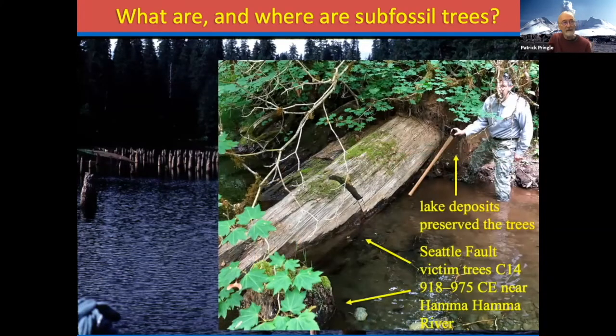Here's another picture of a subfossil tree. This tree also dates to about 1,000 years old, 1,100 years old. And that's Trevor Contreras of the State Geologic Survey, who found these interesting trees. And they're near Hamma Hamma, Washington, on the west side of Hood Canal. And in fact, it turned out these trees correlate with the other trees that have been associated as victims of the Seattle Fault about 900 AD. So I'll talk about those too. This is at a location we call Hamma Hamma.